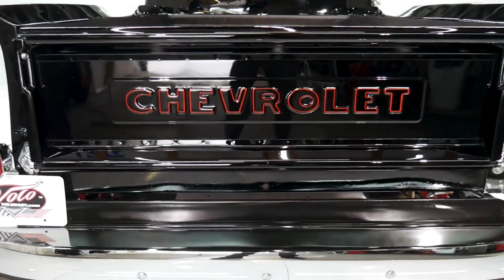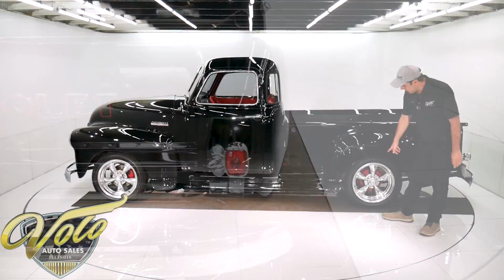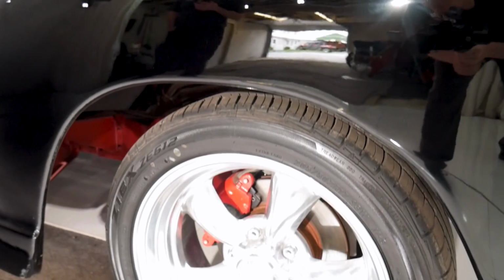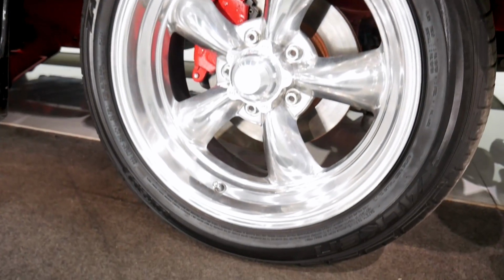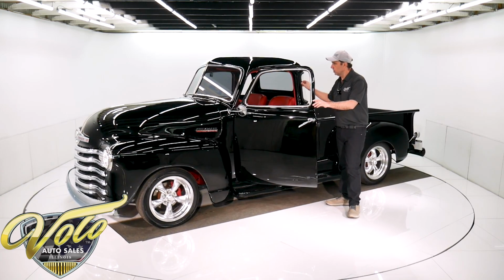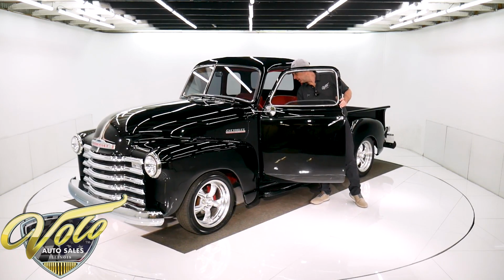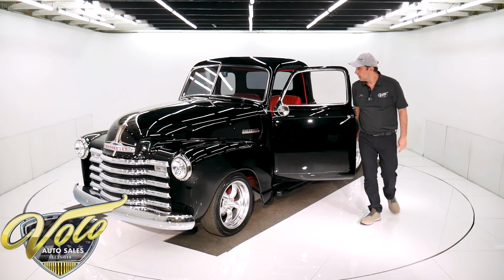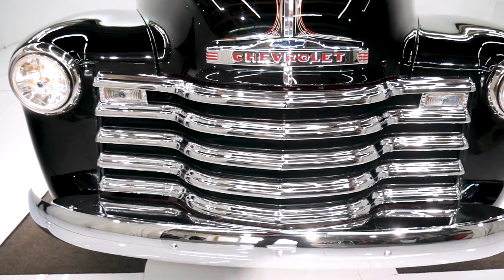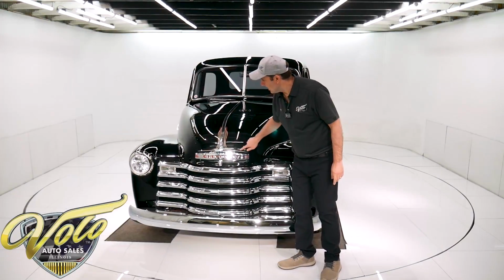It's got the original style tail lights. They look like they're new bumper, polished torque thrust wheels. And it's black with a red interior. Stunning combination. The glass is excellent. The rubber gaskets are new. Tinted glass, tinted windshield. New mirrors, new emblems. Up front here, all new trim. All beautiful, shiny, straight. It's got some pinstriping going on.